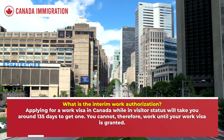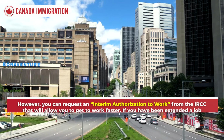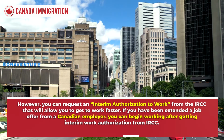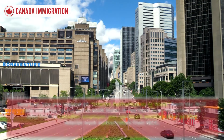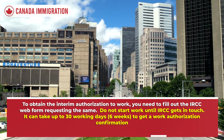What is the interim work authorization? Applying for a work visa in Canada while in visitor status will take you around 135 days to get one. You cannot, therefore, work until your work visa is granted. However, you can request an interim authorization to work from the IRCC that will allow you to get to work faster. If you have been extended a job offer from a Canadian employer, you can begin working after getting interim work authorization from IRCC. To obtain the interim authorization to work, you need to fill out the IRCC web form requesting the same. Do not start work until IRCC gets in touch. It can take up to 30 working days, 6 weeks, to get a work authorization confirmation.